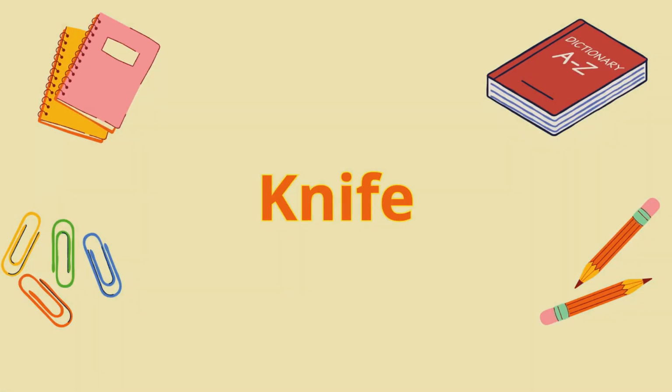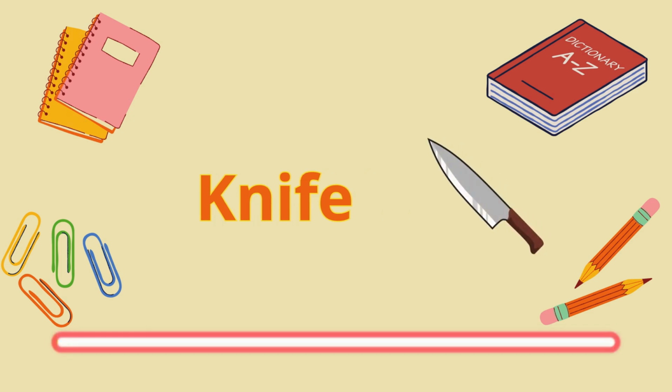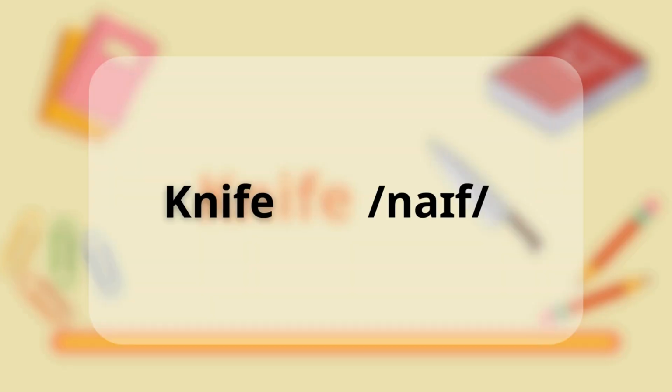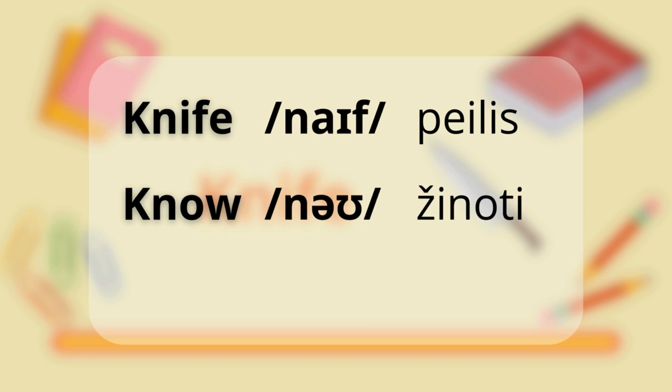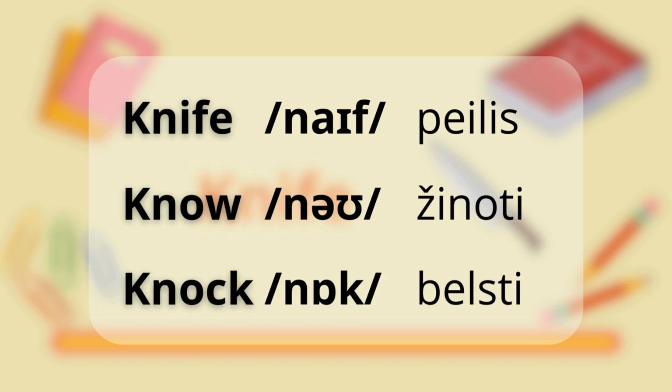This one is simple if you know how to pronounce it. There's another silent letter. Try to guess which one. Knife. Also like no, knock. In this situation, as you probably noticed, we have a silent letter K. There are more words like these, so remember that if you see the letter K before N at the beginning of the word, you just ignore it.